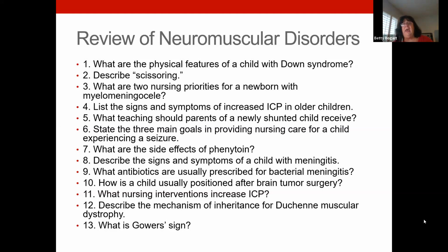We can have cardiac conditions, right? Scissoring is all about cerebral palsy, and they're moving their legs, right? Two nursing priorities with myelomeningocele. Well, I've mentioned urinary problems, right? We want to make sure they're urinating and also checking their brain for hydrocephalus.